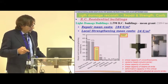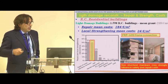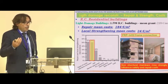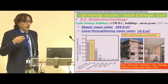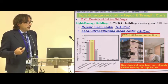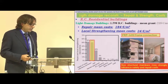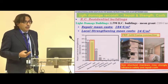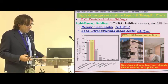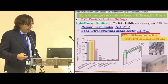It is also really interesting to see that in more than 50% of buildings, it was decided to do something to improve the connection between the infill and the RC frame in order to avoid the overturning of infills, which is very dangerous for safety, and also strongly impacts the repair costs, because obviously this means that a lot of things have to be repaired.